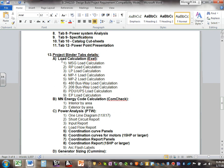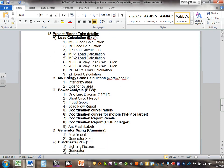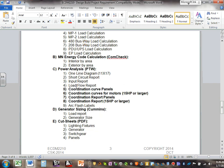Here's a little bit of detail on it, guys. If you look at the load calculation, you need to do 9 load calculations in one sheet. Can you guys see that? Using Excel. For the main switchgear, receptacle, lighting panel, mechanical 1 and mechanical 2, and bus duct 480, 208, PDUs, and emergency panel. Energy code, we're going to use interior and exterior, like we did in the commercial project.